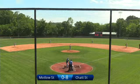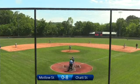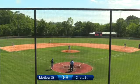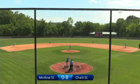The 1-0 pitch misses low in the turf, and Jonathan Vagoa is quickly ahead in a 2-0 count. Jonathan Vagoa has been a great sophomore for the Chat State Tigers, as he's going to leave a great legacy behind. And that ball is hit, but it's just foul. That ball was smoked into left field into the woods. That put a little mark on Jonathan Vagoa.